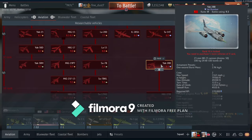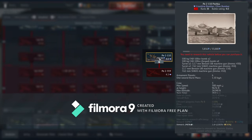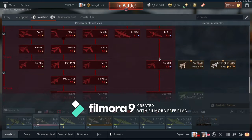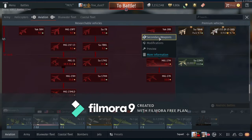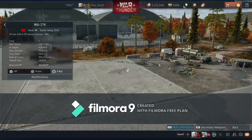So these are some of the other Russian planes. I really like the MiG-27. I like the looks of the MiG-27K. Some other ones they have, I really like these other ones they have. They look kind of cool. Well, if you're going to research the Russian stuff, I would stick to the airplanes. Their airplanes aren't all that bad. Tanks suck. The tanks aren't very good.